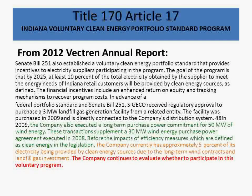Senate Bill 251 not only allowed Vectren to increase your rates without a rate increase hearing, it also set up a renewable energy portfolio requirement that is purely voluntary. Although in the 2012 Vectren Annual Report they claim 5% of its electricity is being provided by clean energy, this contradicts their earlier statement that electricity was 97% coal and 3% gas generated in 2012.